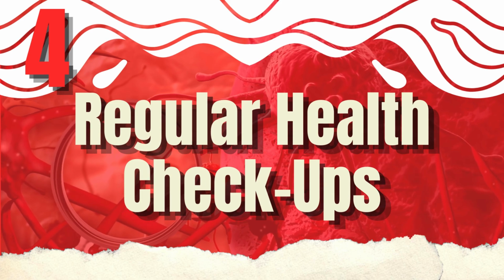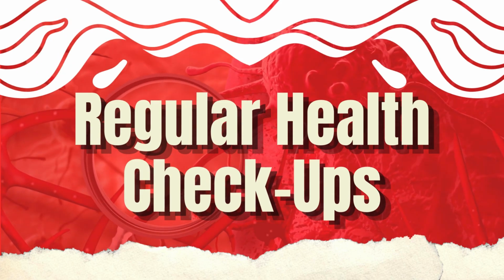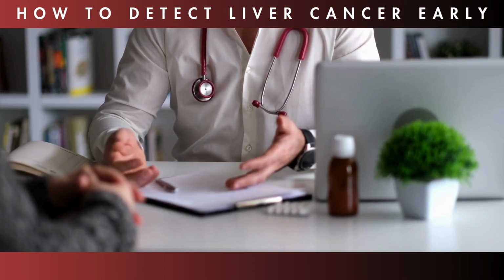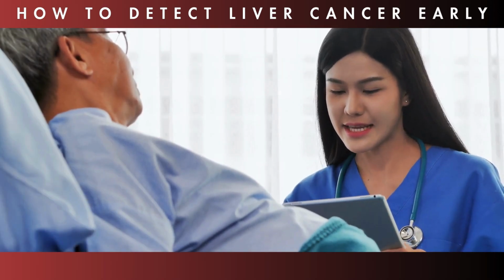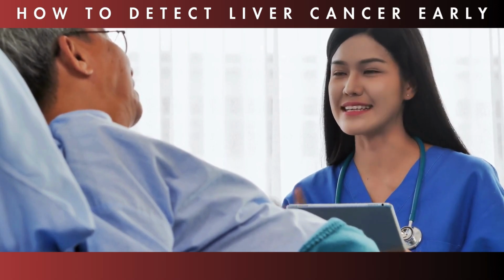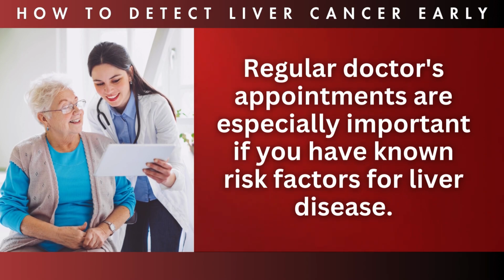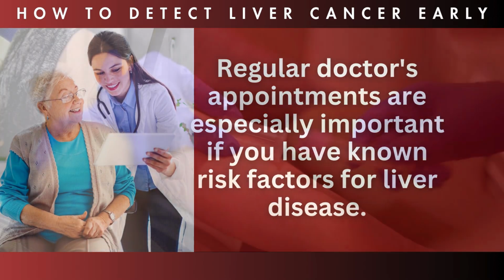Number 4 on our list emphasizes the critical role of regular health checkups. Staying on top of your liver health often comes down to these routine visits to your healthcare provider. It's during these checkups that any early changes or potential issues with your liver can be detected, often before they become serious. Regular doctor's appointments are especially important if you have known risk factors for liver disease.